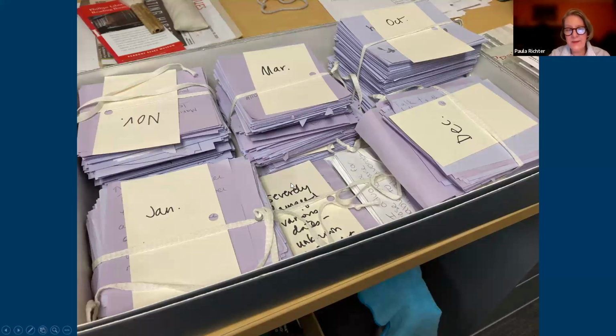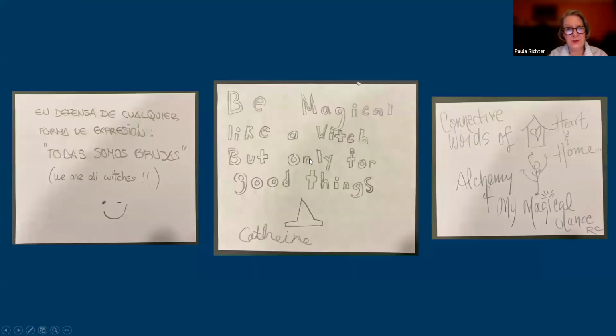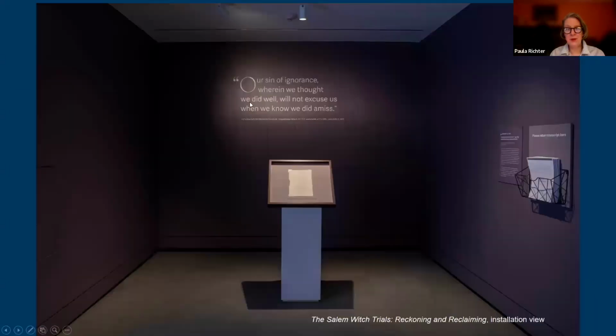But this gave us an idea for the next year that we brought to fuller fruition. Here's just a few of these so that you can see some of the people who wrote in. We love some of the ones where people draw on these. Next slide, please. I'm going to turn this back over to Dan.